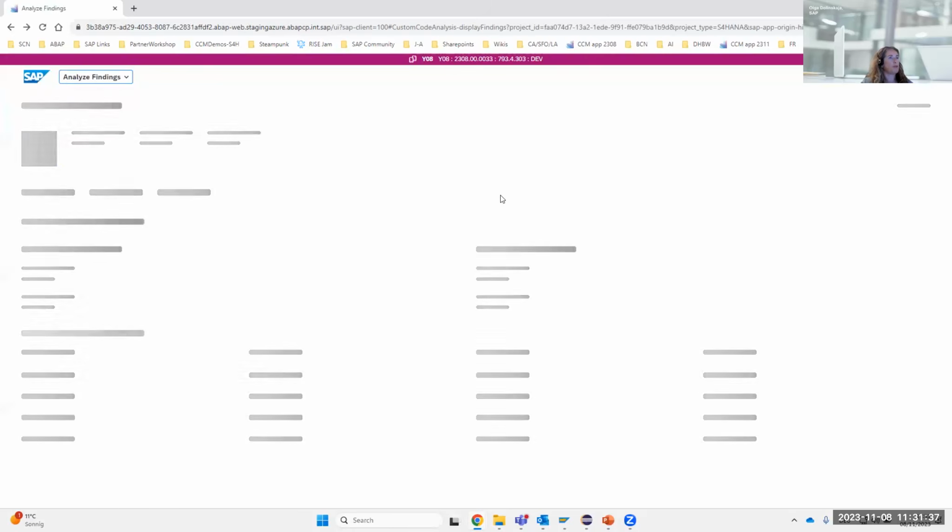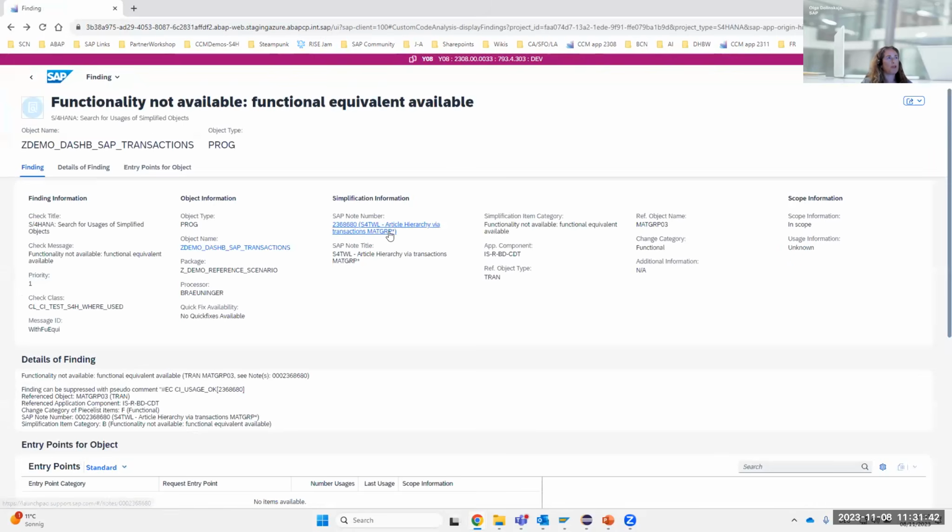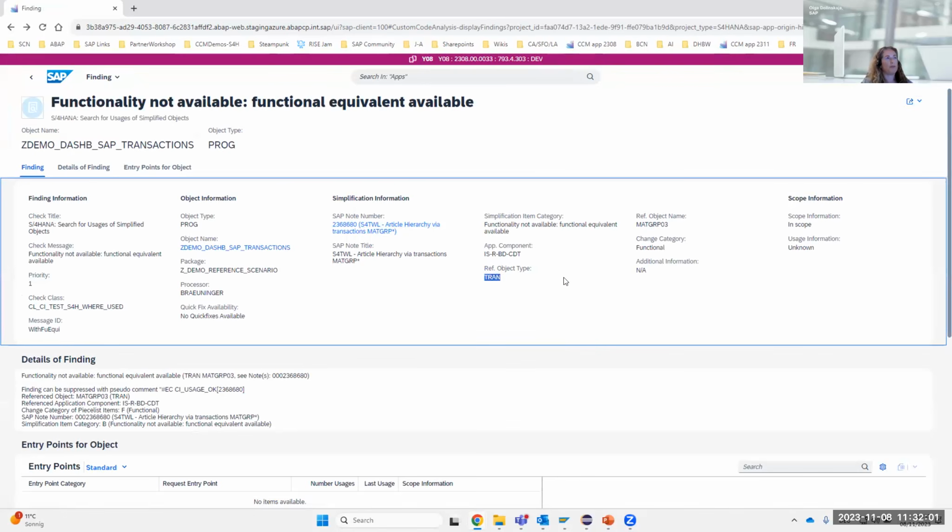So if I go back here, you have also the corresponding link to the SAP Note, which explains how to fix this finding. Then you would just click on this note and see how this finding can be corrected. So in this way, you have access to the details of the finding, which object type was called and the name of the object, and this must be corrected.